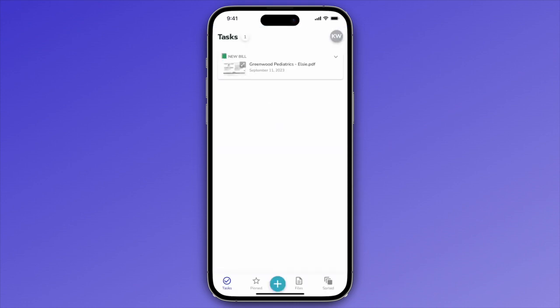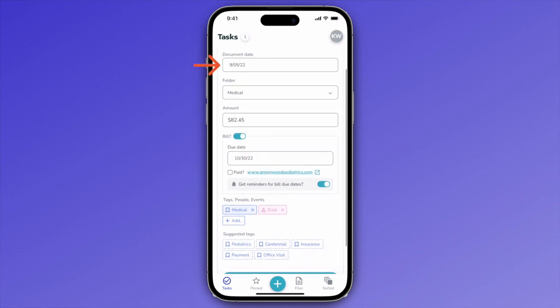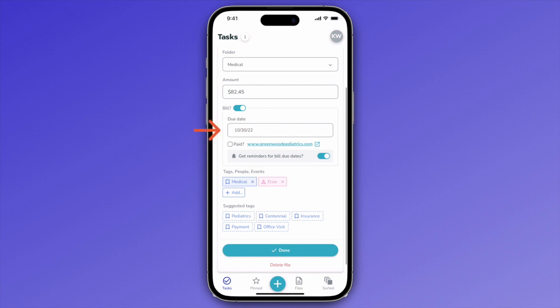And I see that I have a new task saying that I have a new bill. The AI has auto-named it, found the date of service, put it in the medical folder, found the amount of the bill and the due date. I can mark it paid now, or I can choose to go directly to the site and go ahead and pay it. And I've opted in to get a reminder when this bill is due.